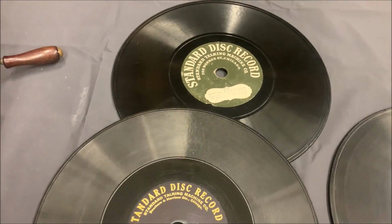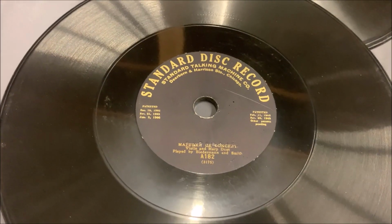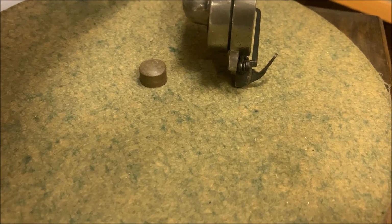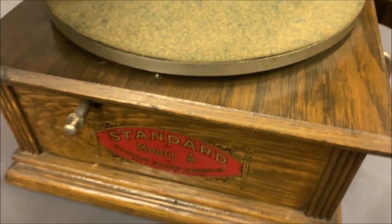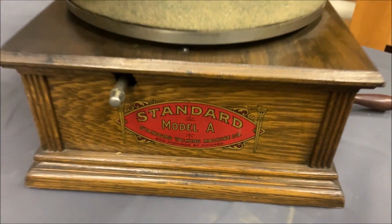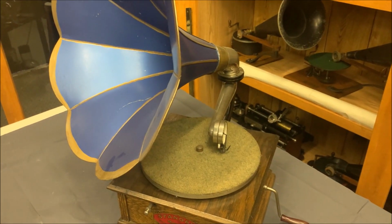Okay, let's start with the records. You can see the spindle's a little bit bigger. Looks like a 1/2 inch. I'm not sure exactly how big it is, but those are the records. And then you can see the spindle on it looks a little bit larger. There's the decal. Nice, very pretty. There's the machine. I love the blue horn. I probably should have dusted it before I showed it off.